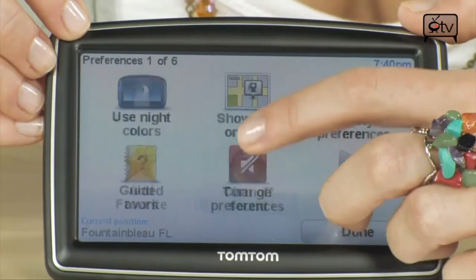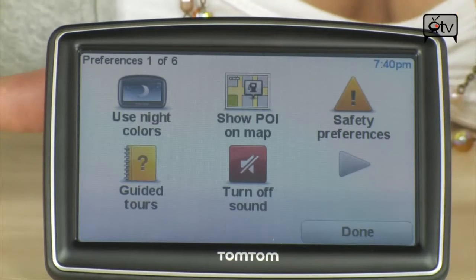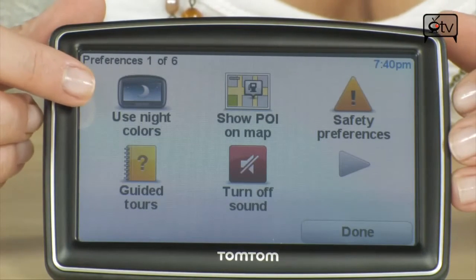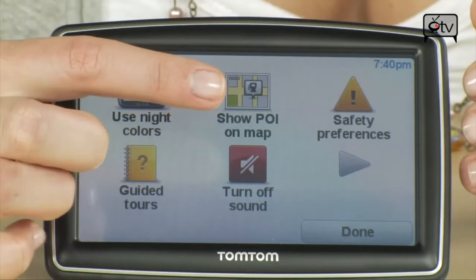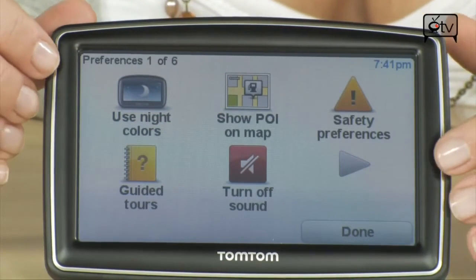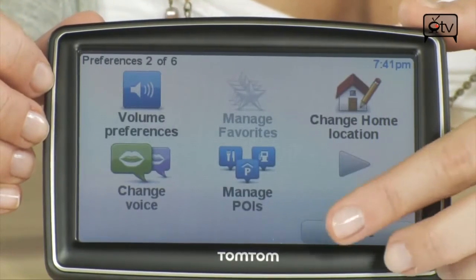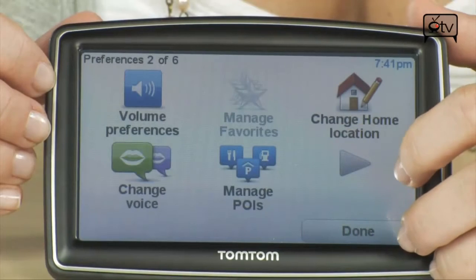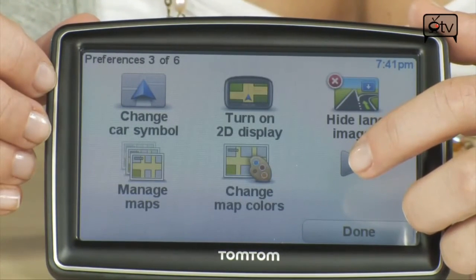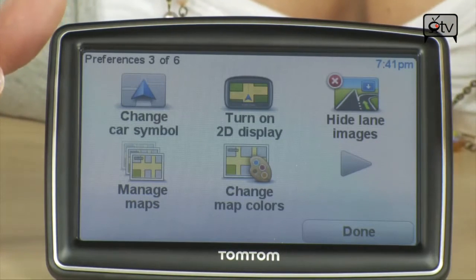I was truly amazed by all of the preferences you can change. You have 6 pages of preferences, okay? So we'll go through them pretty quickly. Basically, you have the option to use night colors, show the POIs on a map, that's what I showed you earlier, your safety preferences, your guided tours, and your sounds, okay? Now let's go right here to our next arrow. You can change the voice, manage your POIs, change your home location, volume. See, there's so many.